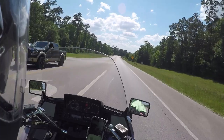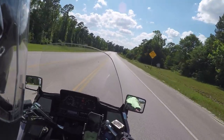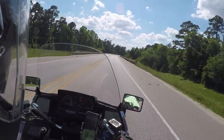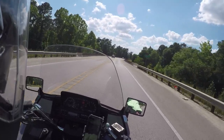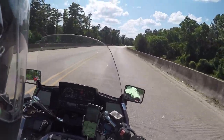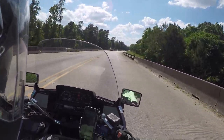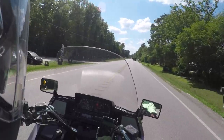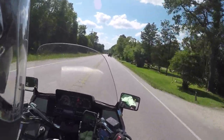Well, just left the Valero, put water in the bike, let it cool down for about, I don't know, 20 minutes, maybe 15. Temperature gauge is working now again, so that means the system's full, it's reading. So far, so good.